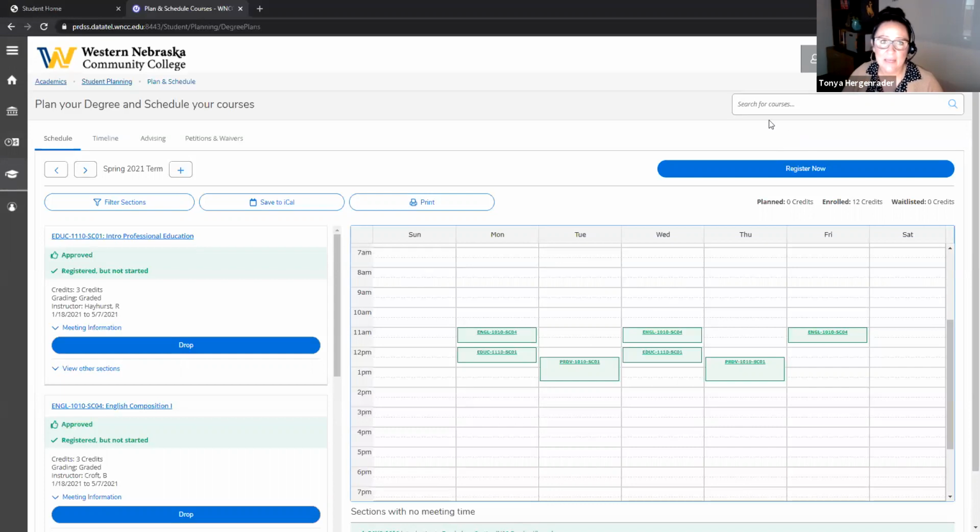So that's about it. You can print your schedule here. You can save it to your iCalendar here. Don't forget to get your books before classes start. That's super important so that you're prepared.